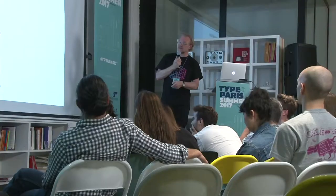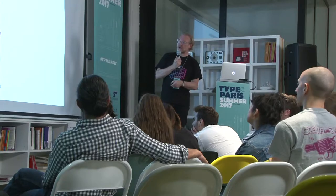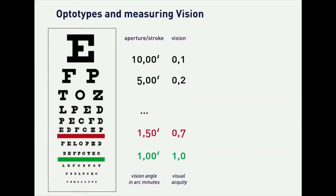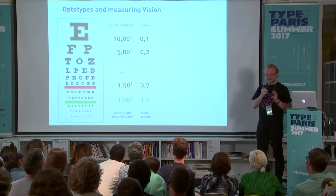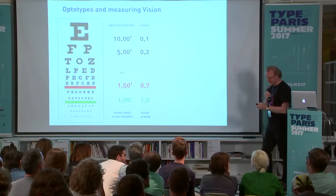But the funny thing, this is one. This is vision 1, and this is the vision angle in arc minutes. So this is what these funny strokes are for. We think that it is wrong guillemets, wrong apostrophe, but it's not a wrong apostrophe, it is a scientific mark. And when it is a vision angle in arc minutes, it has to be diagonal, because the other ones are inches and foot. And this is not metric.